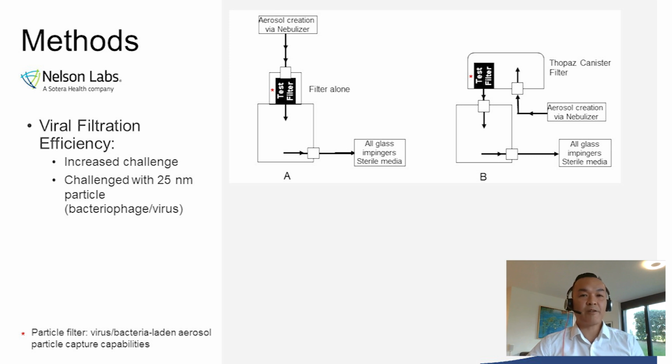Controls are the same setup without the filter. And in setup B, we also assess the whole fully assembled device. This is the Topaz canister with the filter integrated.